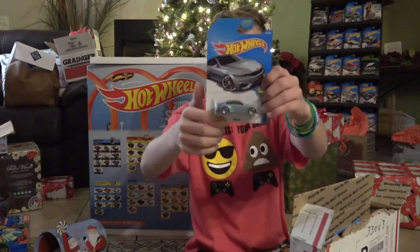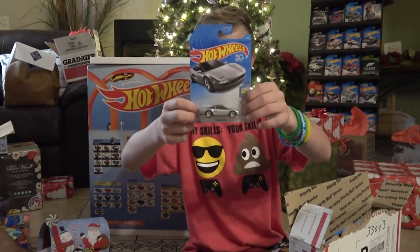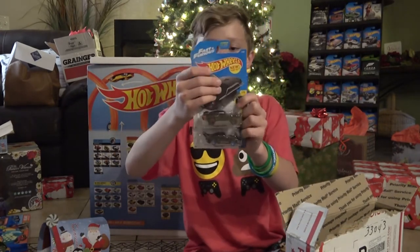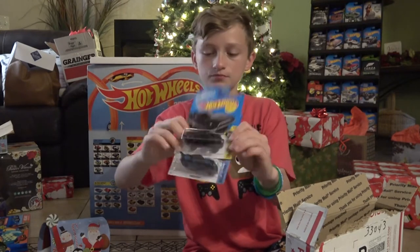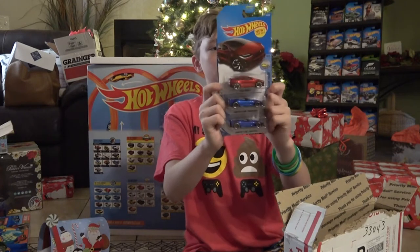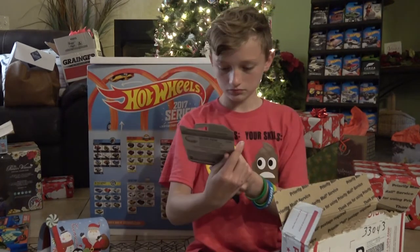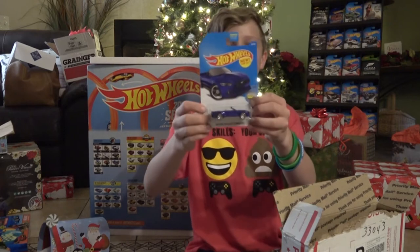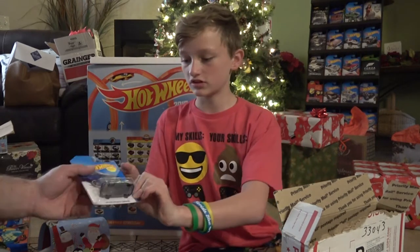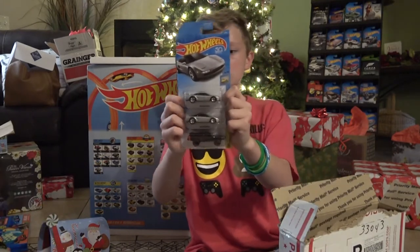Okay, so we got a BMW from the factory fresh, a brand new Acura, a brand new Tesla, a Dodge, and a Porsche, a Tesla and two Corvettes, brand new Corvettes. Oh, this is a purple 2015 Ford Mustang GT convertible. It's a really nice car. Another two Acuras and another Dodge.